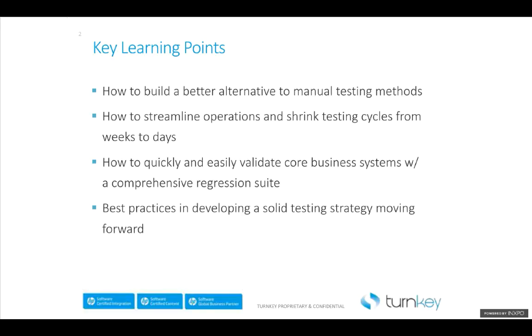We'll also cover how quickly you can easily validate core business systems that traverse multiple applications and turn that into a comprehensive regression suite that you can reuse at will. And basically, how you apply best practices in developing a solid test strategy for moving forward within your practice.